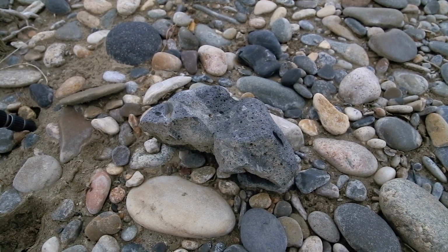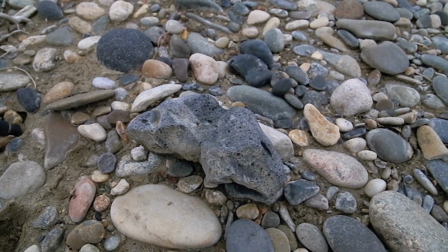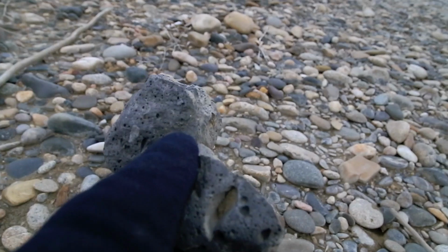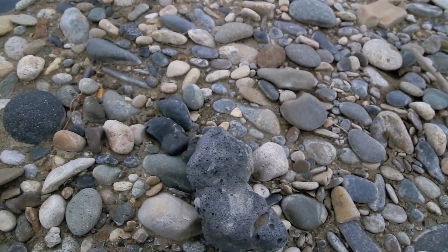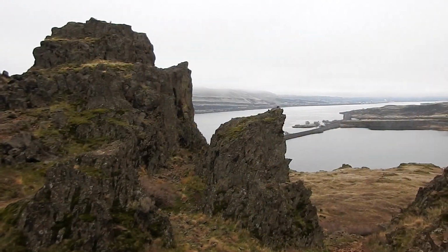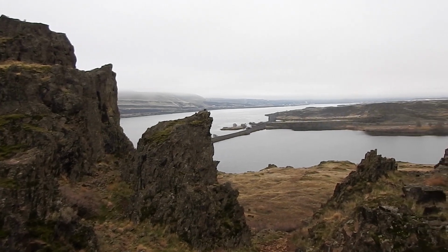I think it's really, really interesting how rarity affects the perception of a rock. So this piece of volcanic rock here, if I were to find this in the Columbia River Gorge, then it would be just a super common sight. You know, these kinds of rocks are just absolutely everywhere.